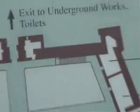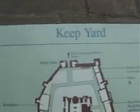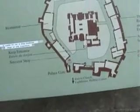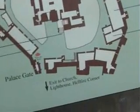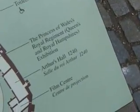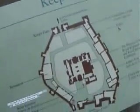Education Center, King's Gate, exit to the underground works, restaurant, keep entrance, souvenir shop. This is where we are. Palace Gate through which we came. Red Regiment. Authors Hall, Film Center. That's the entrance to the keep.